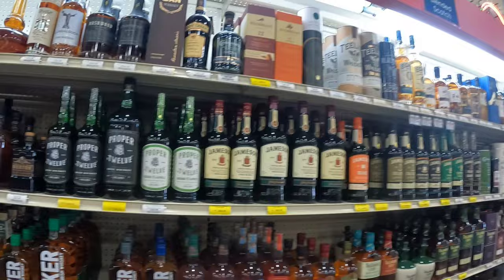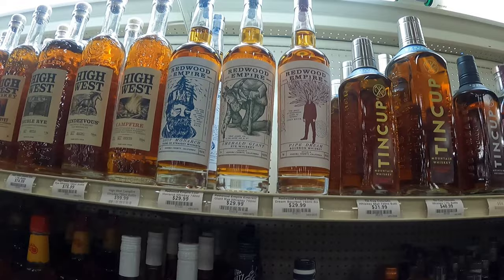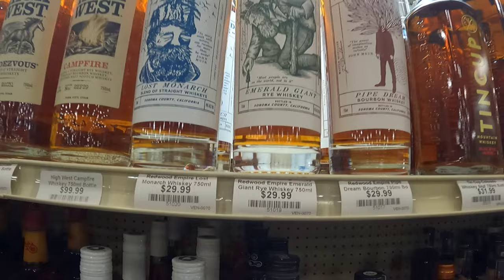Jameson Black Barrel, triple distilled Irish whiskey. That looks good. $29.99. That's the best price I've ever seen for all three of these. I'm going to get that Emerald Giant because the girl said their rye was really good. Yep. And that'll complete the collection.